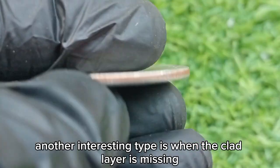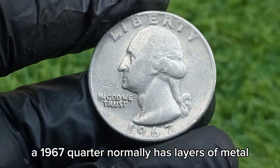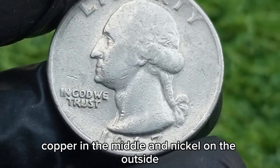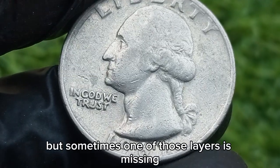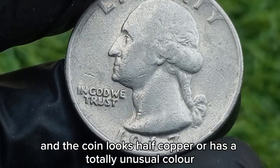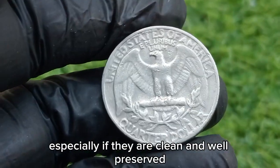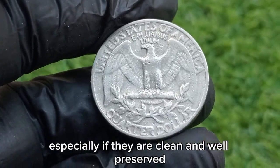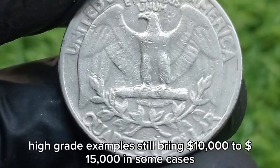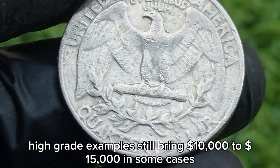Another interesting type is when the clad layer is missing. A 1967 quarter normally has layers of metal, copper in the middle and nickel on the outside. But sometimes one of those layers is missing, and the coin looks half copper or has a totally unusual color. These mistakes can sell for thousands as well, especially if they are clean and well preserved. Although they don't reach the $90,000 level, high-grade examples still bring $10,000 to $15,000 in some cases.